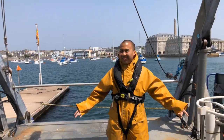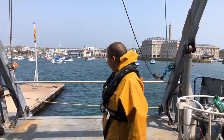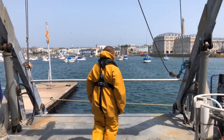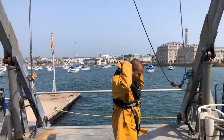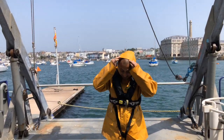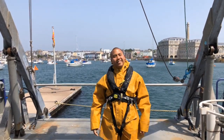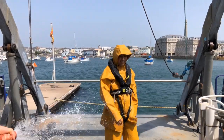Dino is wearing what we call oil skins today. Do you want to do a little catwalk for us, another little spin? So Dino is wearing the very fashionable oil skins, which you will see many fishermen wear, and a life jacket as well. Because if Dino falls over the back when he's putting little wrecks in the water or collecting samples, we may never see him again if he wasn't wearing that life jacket. If a wave came over, this might happen.